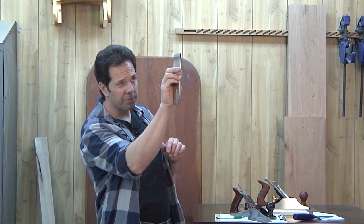But regardless, the first thing you want to do is, with this together, hold it up to the light. You want to make sure you see absolutely no light between the chip breaker and the iron. Because if you see a little bit of light there, it's not meeting together, and you're going to get wood shavings that get stuck in there, and we call it choking. And the hand plane, you're going to be trying to clean the shavings out, it won't work.